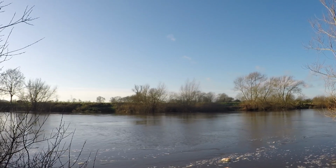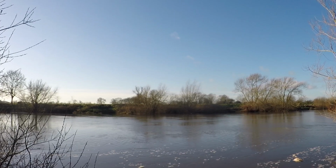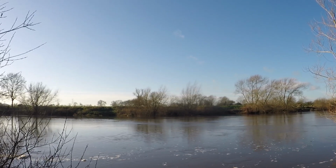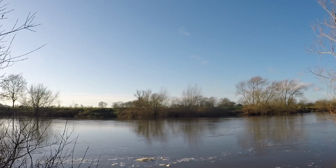This can sometimes be due to factors beyond our control, like for example cold deoxygenated compensation water coming out of Ladybower Reservoir and flowing down the River Derwent and then the River Trent. We can limit these occasions if we can predict when compensation water is likely to be coming out, and later on I'm going to show you how to do this.